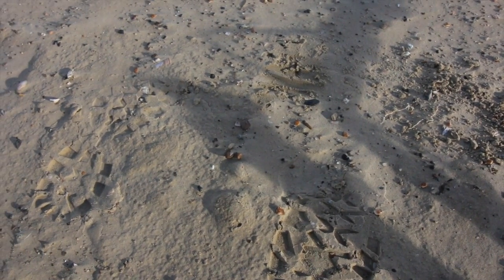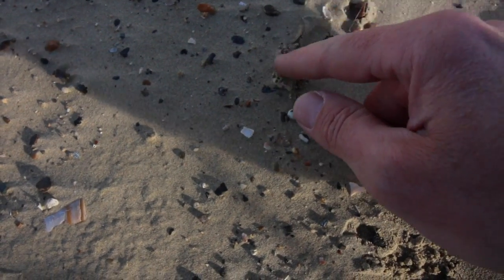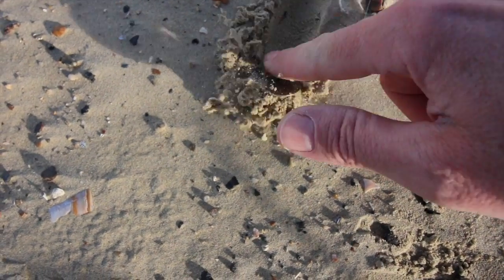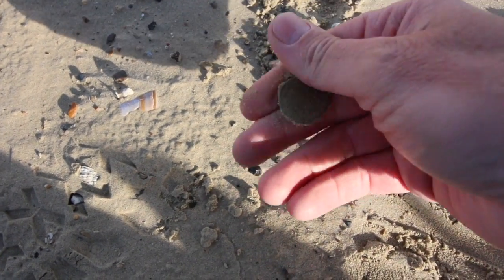This is what we like to see. Something you don't even have to dig. Look at that. And I think it's a pound coin. Indeed it is. A pound coin, excellent, right on the surface.